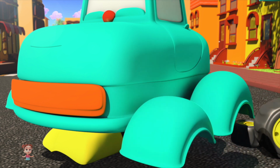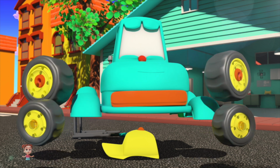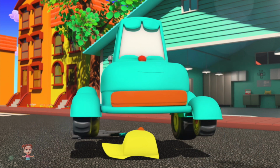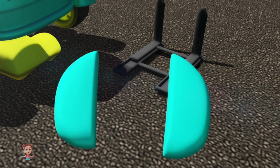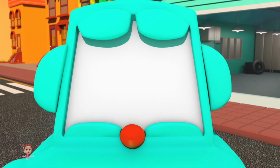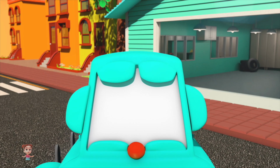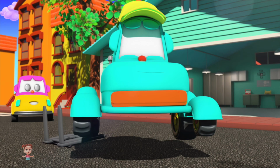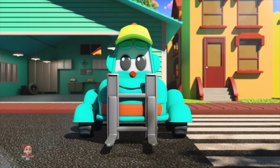And now we have the wheels. And two of those go on each side as well. These are the two side mirrors. Very important. And we also have to have Ray's cap with a light on the top. Finally, we put on Ray's fork, and Ray's becomes Ray's.